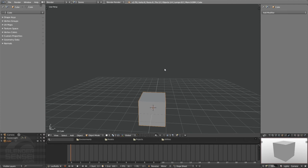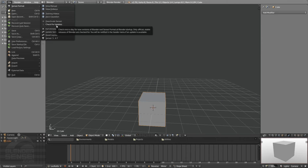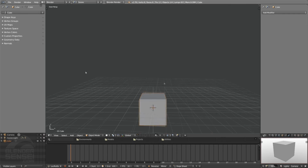Of course, if you prefer for Blender to not check for updates, you can come to File and under Sensei Format, uncheck Check for Updates there. And to make sure that that change stays, you'd want to go to File, Save Startup File, and save your startup file there. And no more checks will be run for updates.